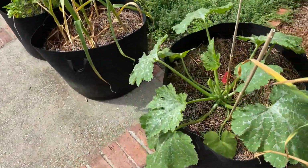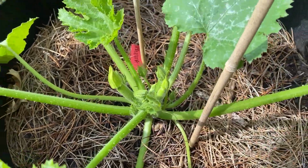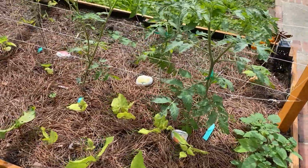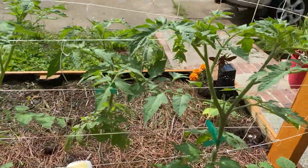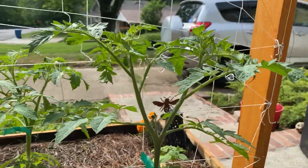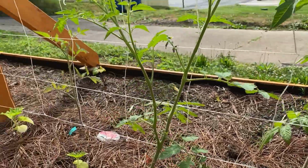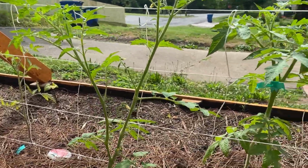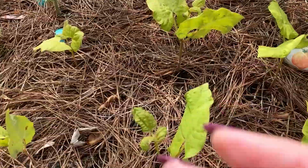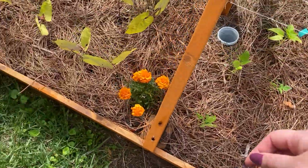Here's one of my other squashes. You can see it's just got tons of fruit set on it, which is really exciting. And then yeah, my other tomatoes here. So again, you can see here where I lost track of the main stem, so that one's just gonna have two. This one as well, which I need to get tied up. I don't know why I didn't tie that one up the other day when I was out here, but we've got lots of flowers opening. We've got all these beans here doing their thing.